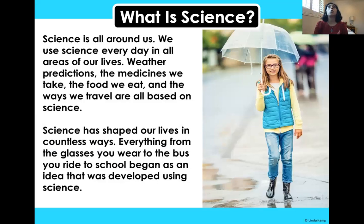So science is all around us. I mean, it's everywhere. It's from a flower. Science is in a cup of water. It's in the weather. It is in medicine. It's in the food that we eat. And in many other things. It's not like I put science in my cup. It's what it is. Water. Remember, science is when you observe something and you test it to understand it more.